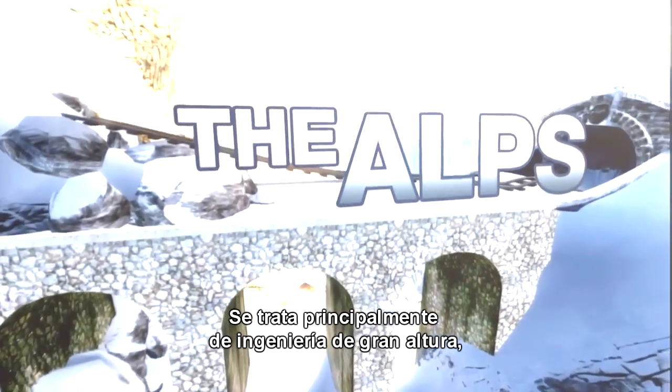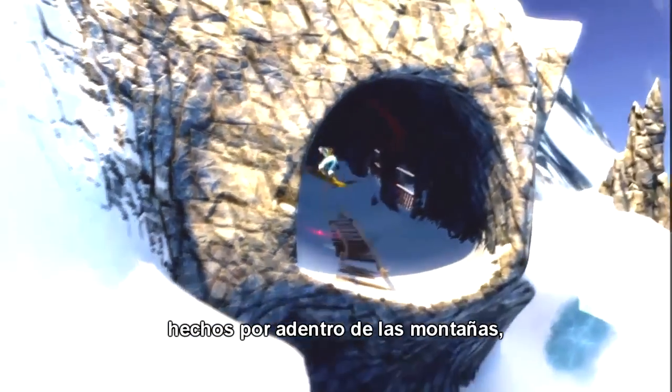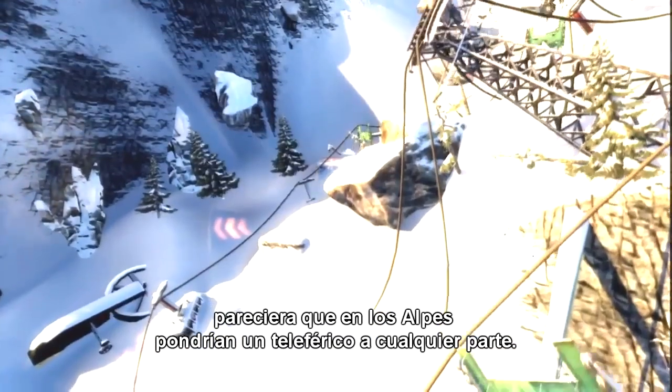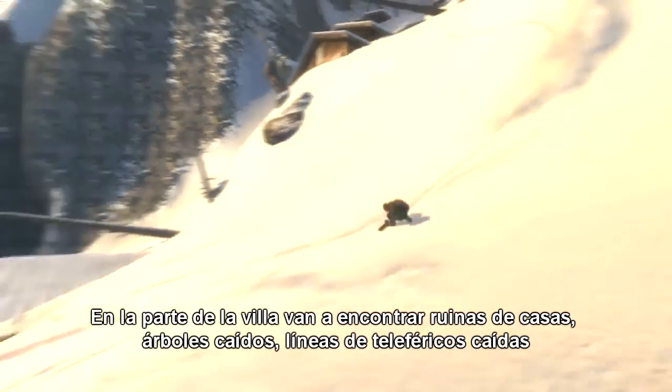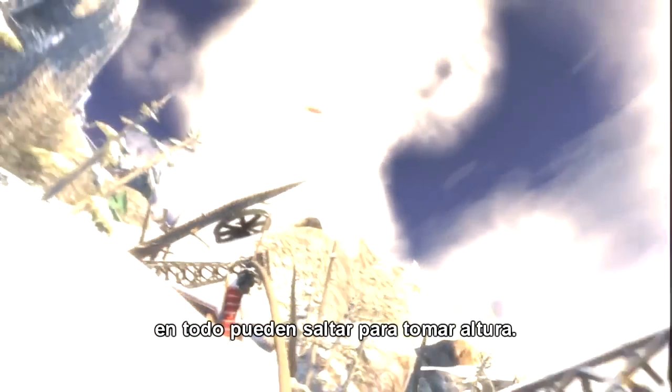So the Alps are all about high altitude engineering, one of the most unique places in the world where there's literally rail systems carved out in the inside of the mountains, bridges spanning from peak to peak. It seems like in the Alps, they'll just run a chairlift to anywhere. So in the village section, there's going to be half-buried houses, fallen trees, fallen gondola lines, all of which you can jump or grind off of.